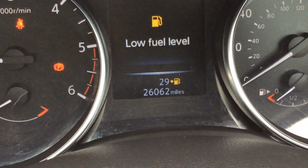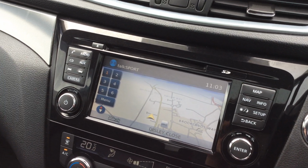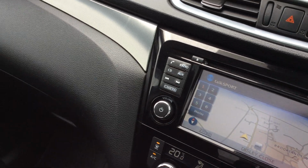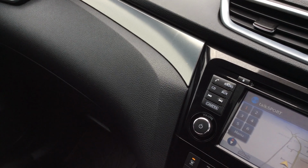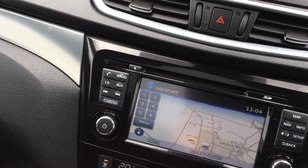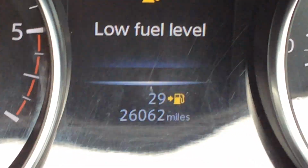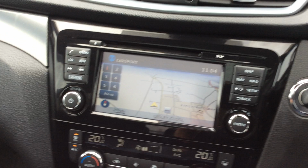Great car, great miles, super spec, loads of spec, like I say, with all the aircon, nav, DAB, cruise, folding mirrors, lane assist, 6-speed box. It's pretty much got everything, this car, it really has. Just needs a tittle of fuel in it. 29 miles left in it.